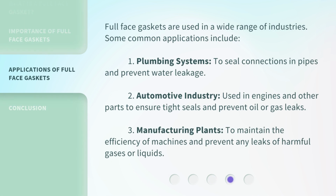Full-face gaskets are used in a wide range of industries. Some common applications include: 1. Plumbing systems, to seal connections in pipes and prevent water leakage. 2. Automotive industry, used in engines and other parts to ensure tight seals and prevent oil or gas leaks. 3. Manufacturing plants, to maintain the efficiency of machines and prevent any leaks of harmful gases or liquids.